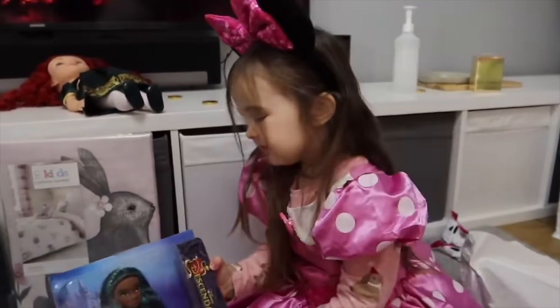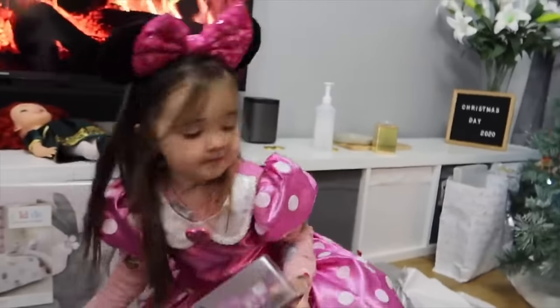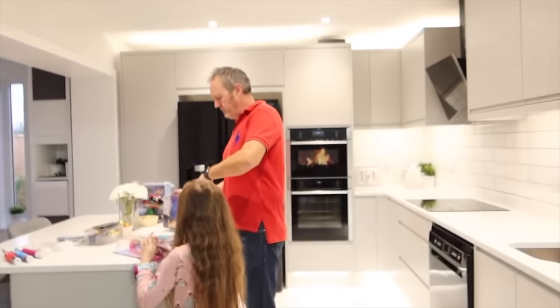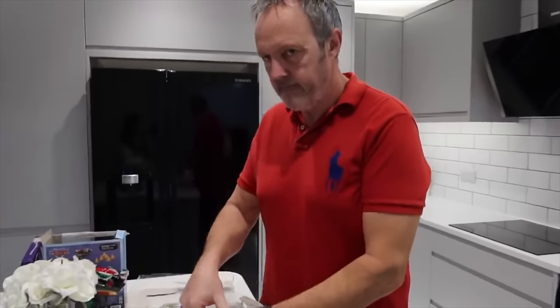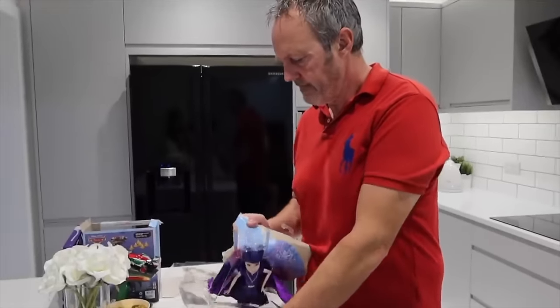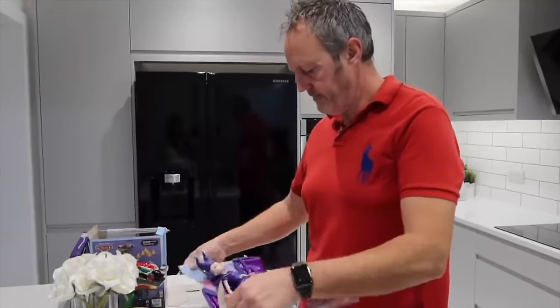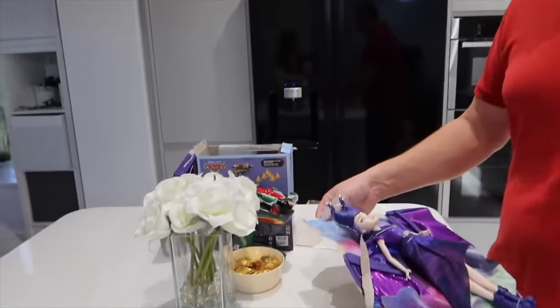Slave One. Can you help? I think Daddy's job is opening boxes. Take them to Daddy. Dad, can you open these? Daddy's on the opening toys production line. I'm just wondering today, Daddy, how bad is the packaging? Because packaging is normally something we struggle with at Christmas. Is there anything sewn in? No, look at it. Everything's sewn in.